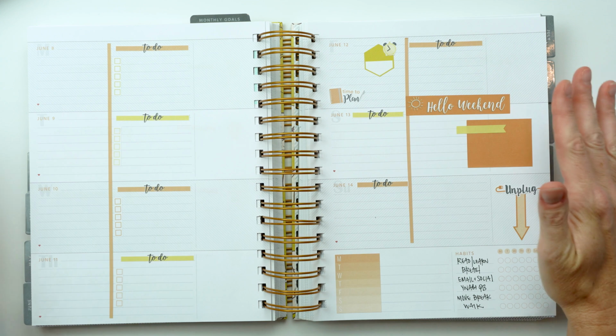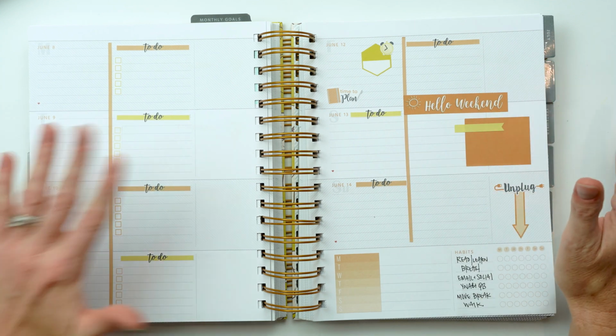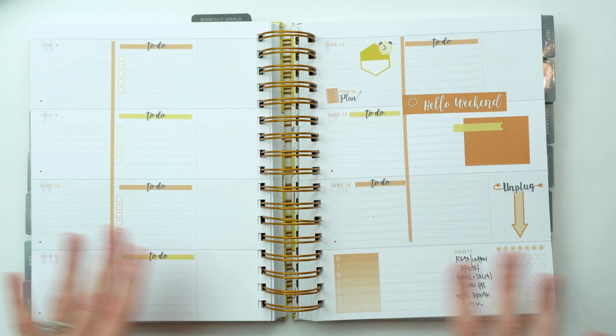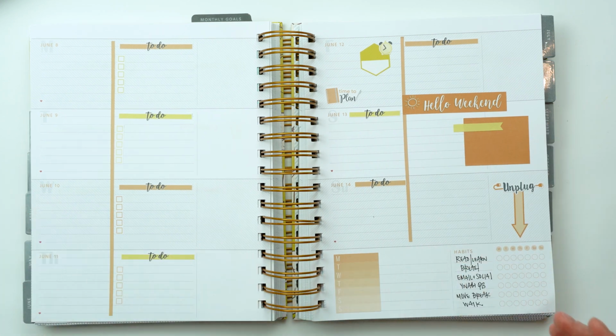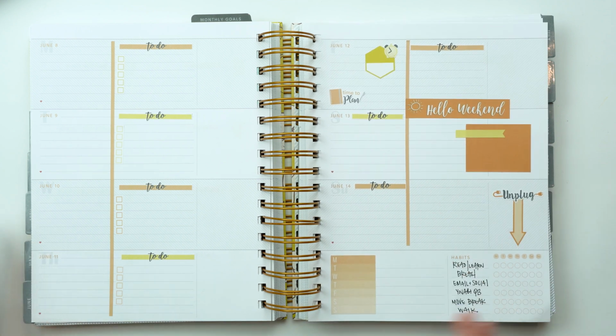So this is the basic framework. Obviously, since I have removable stickers, I can take anything up and move it around, but this is where I'm at right now. We'll see how this ends up once I'm into next week, and see how I actually end up using my planner and what's going on and what to-dos I put down and all of that.